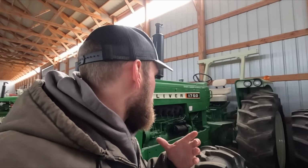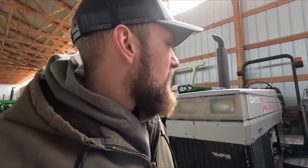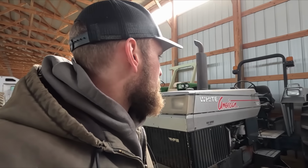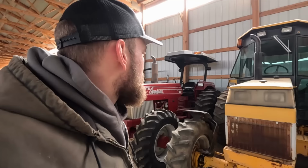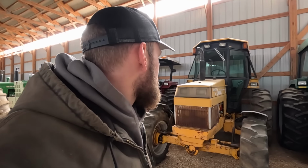So we're at a place called the Tractor Doctor outside of Rock Falls, Wisconsin. They restore and sell parts for old Olivers or Whites or kind of anything they can get their hands on from auctions and things they found across the country. And that's what's brought us here, is because we're checking out an engine for our 1650.